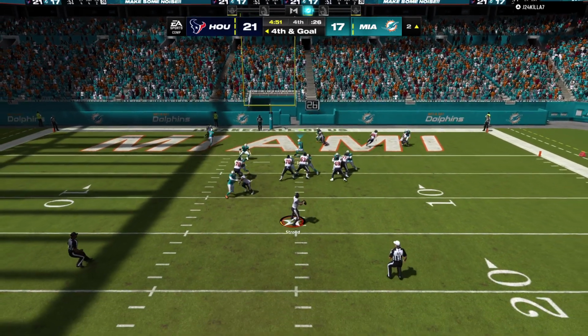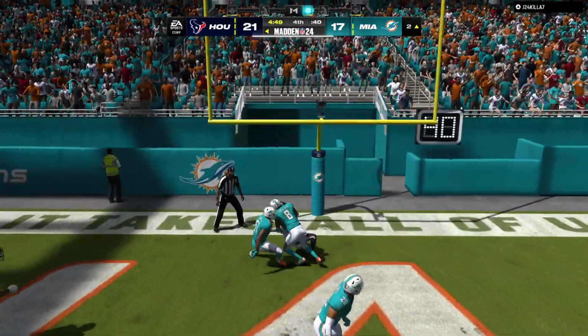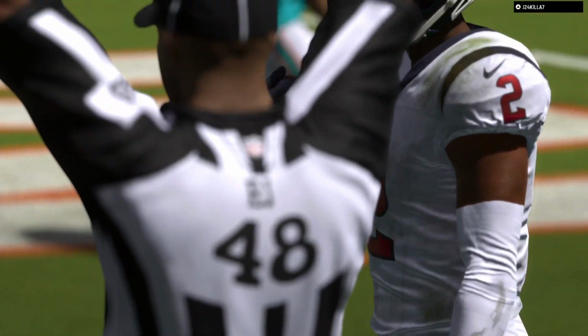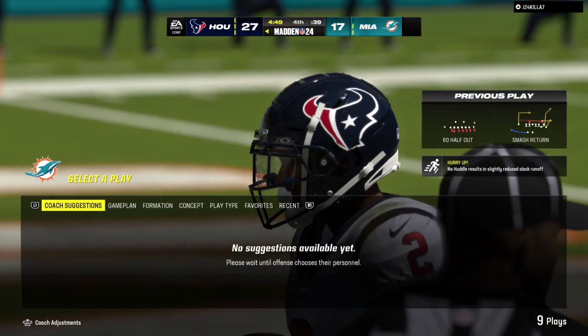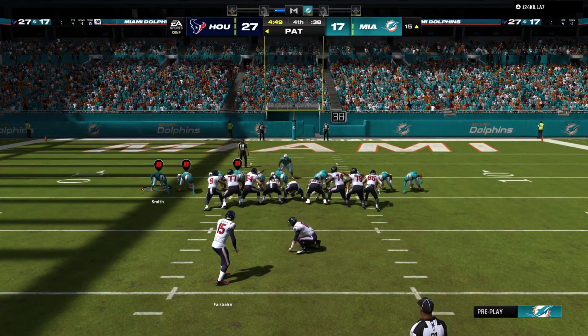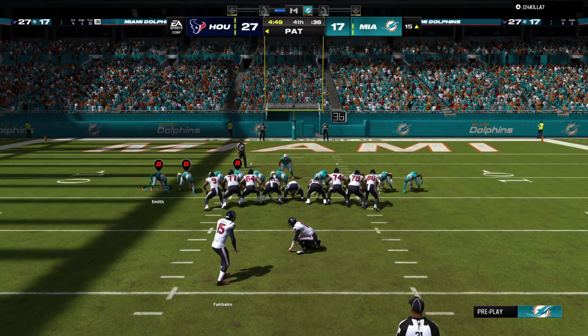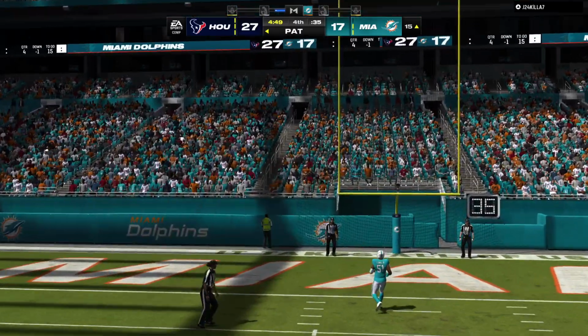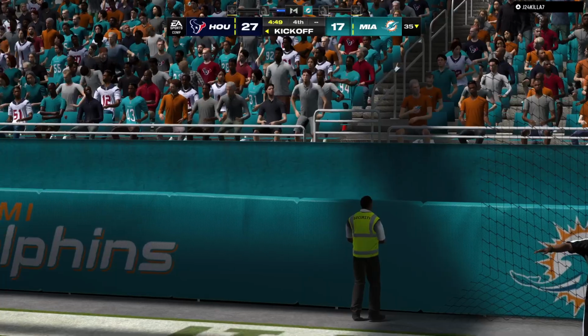4th down, Stroud going to try to throw for it. And that is caught. Touchdown, Texans. Robert Woods, a 2-yard touchdown grab. And the Texans will add to their 4th quarter lead. And it's no good. He missed it wide to the left.